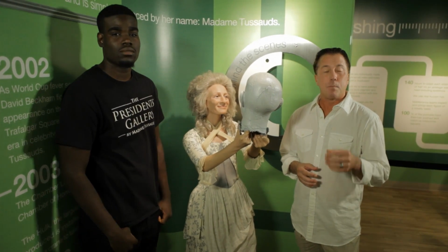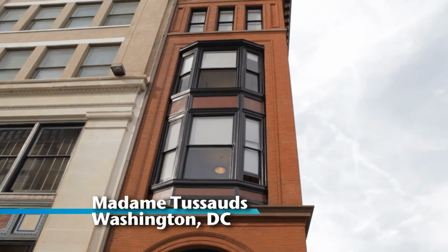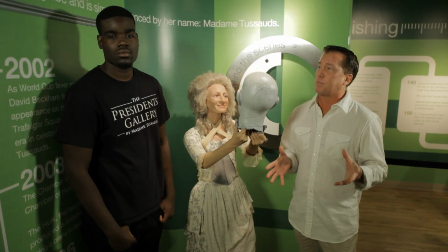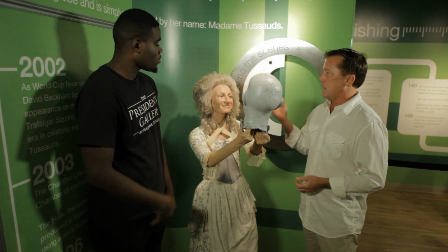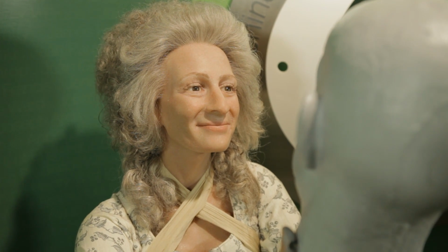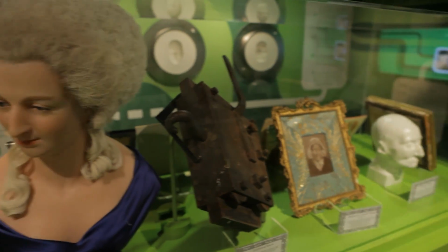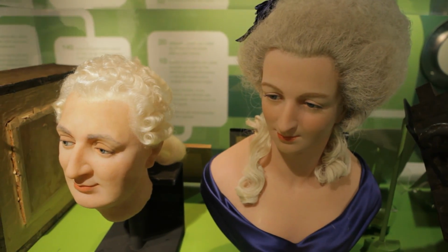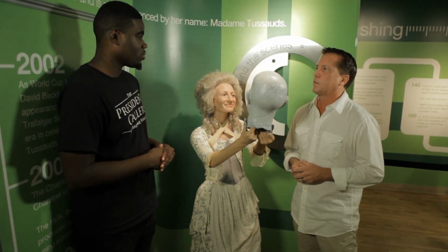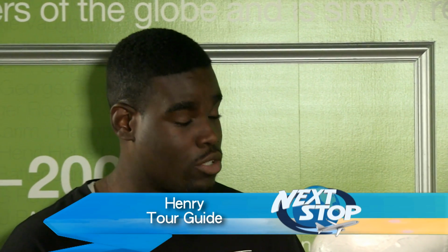We're at the President's Gallery by Madame Tussauds in Washington, D.C., the only location where you can get face-to-face with all 44 U.S. presidents. Before we meet the presidents, Henry, let's meet this lady, Madame Tussauds. Madame Tussauds was born in Strasbourg, Germany in 1761. She got her start making wax figures for the French royalty, the death mask. That's how it's 14 attractions all around the world. So what's different about the Washington, D.C. location? Washington, D.C. location is more interactive, has 44 presidents, only place you can meet them, and learn a lot about the history. Let's meet the presidents.